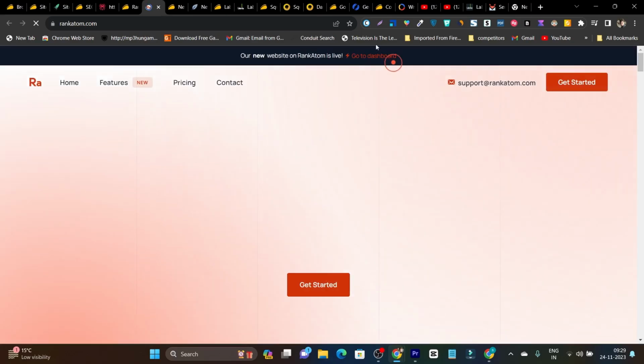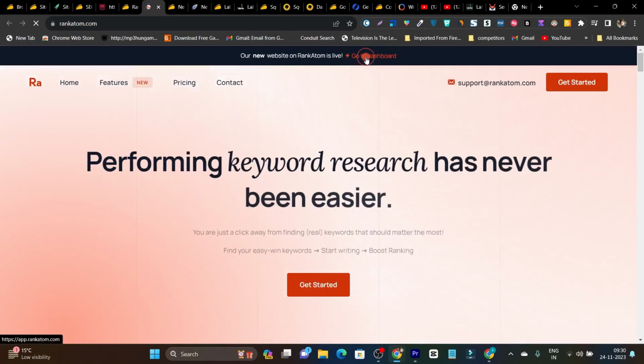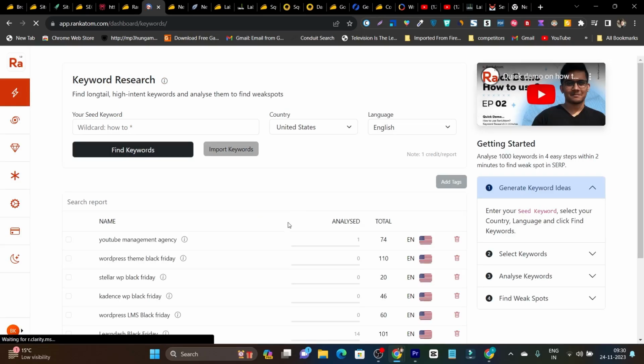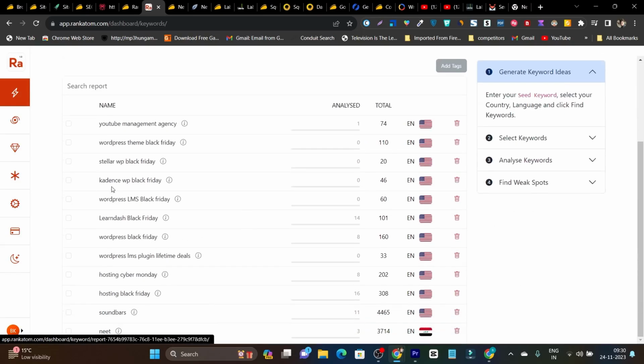So this is the dashboard once you get its lifetime deal. Let me go to my dashboard here. Okay, and here it is basically showing me the keyword credits and the rank tracker. So there are three core features: rank tracker, keyword research, and the bird analysis. So we will go to the keyword research section here, and here you can check out my previous keyword research I have done. For example, let me open this one.